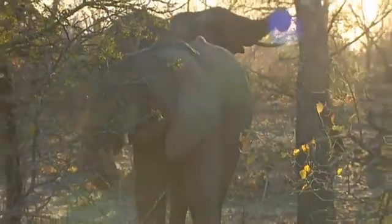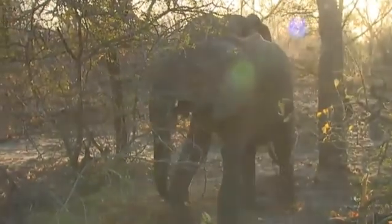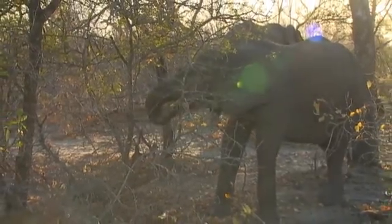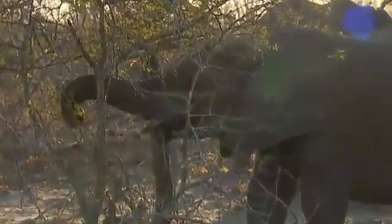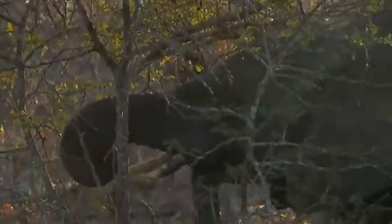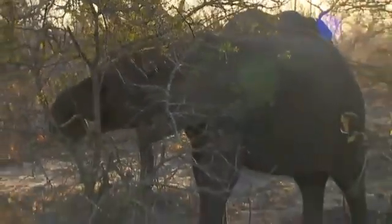We have ellies all around us. Absolutely magnificent. I think, will today be another day like yesterday? The day that just keeps on giving. You can just hear all the trees being obliterated. Look at that.